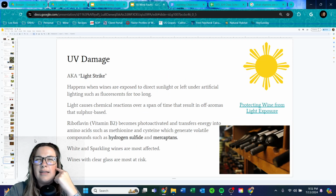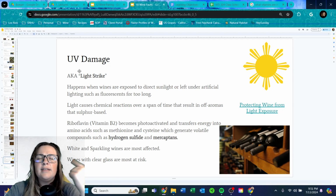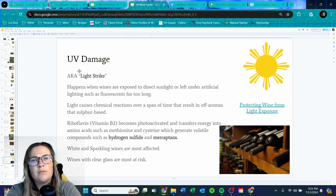Next on our list, and a little less yucky, is UV damage. So this is also known as light strike in wine. And this is the reason that most of our wine bottles are that beautiful dark green color, that agate green, and that's to help prevent light damage. And that's also a really good indication of some wines, especially white wines that are meant to be aged, I feel like are in those darker green bottles. If it's in a clear glass, it's most likely made to be consumed right away. But there's always exceptions to that. And glass has been really hard to obtain recently. So again, there could be some exceptions to that.